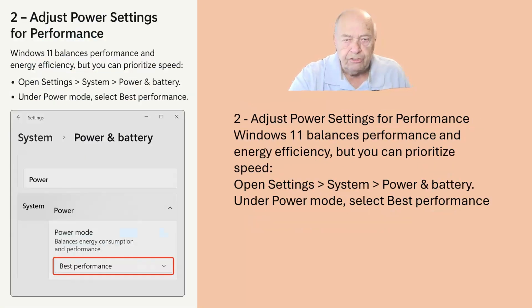Number 2. Adjust power settings for performance. Windows 11 balances performance and energy efficiency, but you can prioritize speed. Open Settings, System, Power and Battery. Under Power Mode, select Best Performance.